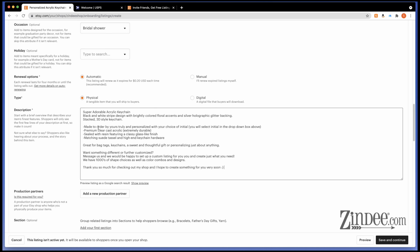You're welcome to use this as you need. This is just to kind of give you an idea of how to do the description. So basically, the first little part is just a description of what it is, what the actual listing is. The second part is more details about the materials you're using and why it's great. Another thing is just some recommendations or some ideas of how to use the item.